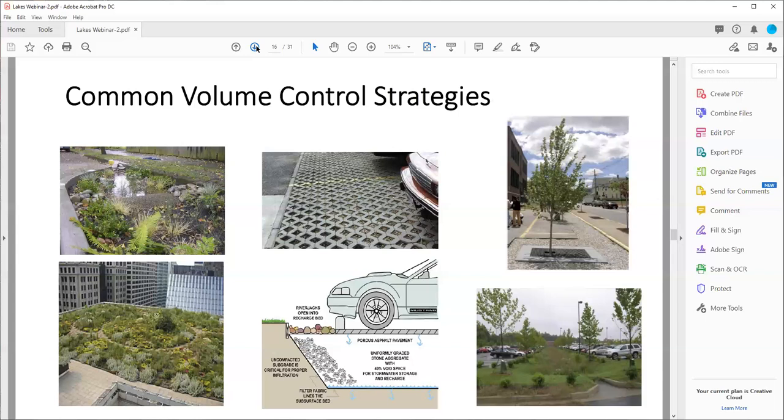Top right, trees in the street right-of-way. I'm increasingly big on that. That can be very effective. And the bottom right is just another bioretention in a parking lot. Next slide.